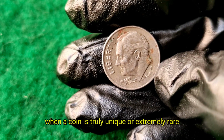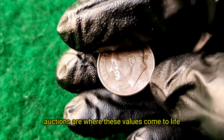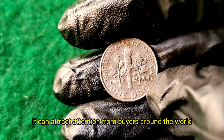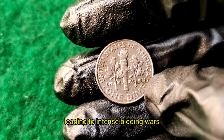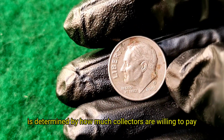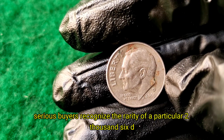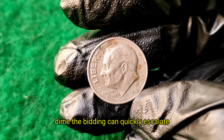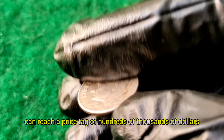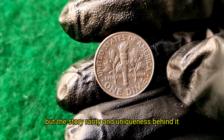When a coin is truly unique or extremely rare, collectors are willing to pay extraordinary amounts to own it. Auctions are where these values come to life. When such a coin appears for sale, it can attract attention from buyers around the world, leading to intense bidding wars. In an auction setting, the final price of a coin is determined by how much collectors are willing to pay. If multiple serious buyers recognize the rarity of a particular 2006 dime, the bidding can quickly escalate. This is how a coin with a face value of just 10 cents can reach a price tag of hundreds of thousands of dollars. It's not just about the coin itself, but the story, rarity, and uniqueness behind it.